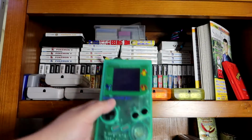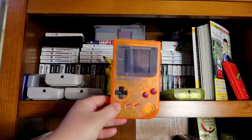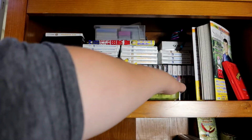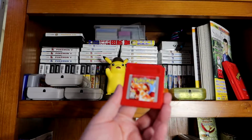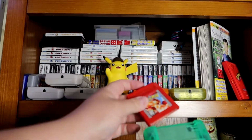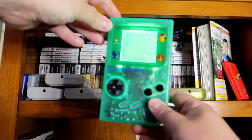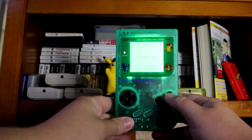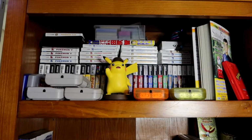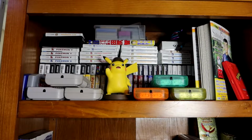This is the green one. This is the orange one. And of course, this is the yellow one. And real quick, to give you guys an idea, I'm going to take my copy of Pokemon Red. And I'm just going to put it in for you. And voila, we have a backlit Game Boy playing Pokemon Red. That was a really big project of mine that I was really happy to accomplish because I always love customizing these guys. So then I also have Detective Pikachu right in the middle here.